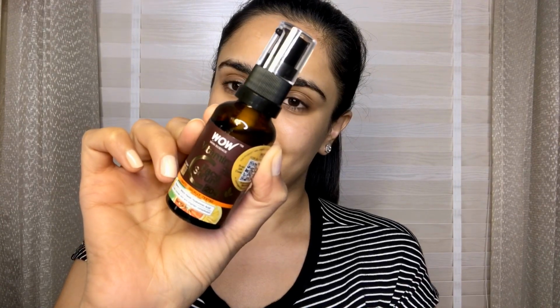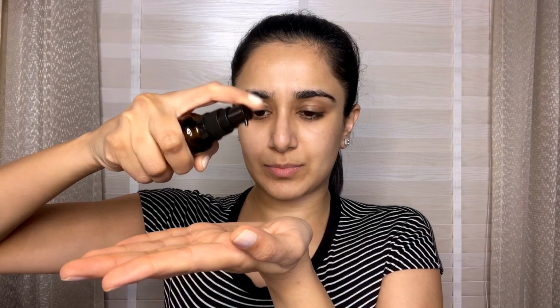The next thing I'm going to use is the vitamin C serum, which is a 20% serum. I'm just taking 1 pump of this, working it onto my hands and patting it into the skin. This also has a pretty strong smell and a very synthetic one at that. I like to press this into my under eyes as well so that they are also brightened.